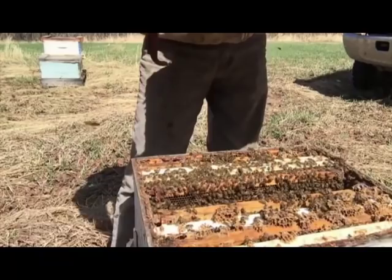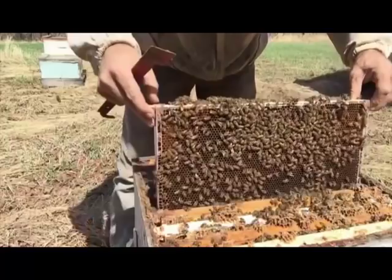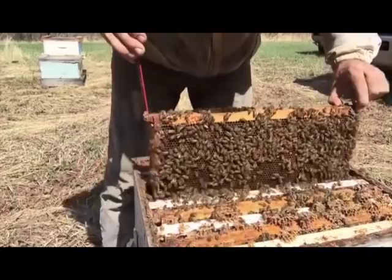Here's a good solid frame of brood, and a frame of fresh eggs. She looks like she's been accepted. We'll just try to catch a visual here. Is it working? Yeah, a success. I'm just getting a visual. Here's a nice frame of brood.